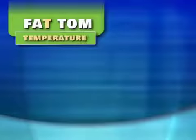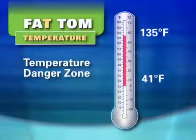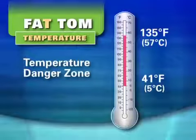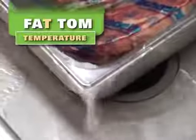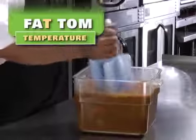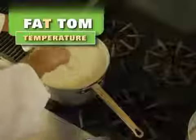Now, the next condition on the list is temperature. Foodborne pathogens grow well on food that's between the temperatures of 41 and 135 degrees Fahrenheit, 5 and 57 Celsius. We call this the temperature danger zone. Food has got to be handled very carefully when it's thawed, cooked, cooled, and reheated. That's because when you're doing any of these things, it could be exposed to the temperature danger zone.